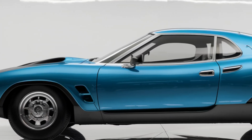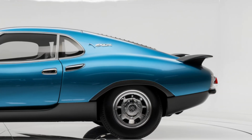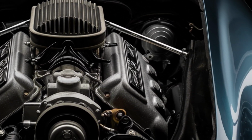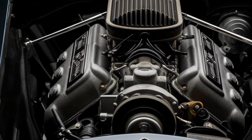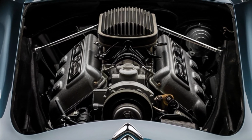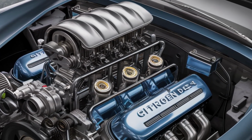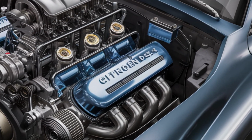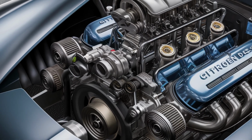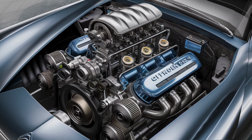Under the hood, the 2025 DS21 Coupe is equipped with a range of efficient yet powerful engine options. Citroën offers a turbocharged 2.0-liter engine that delivers an impressive balance between power and fuel economy, making it perfect for everyday driving. For those craving more performance, an optional hybrid powertrain is available, combining the best of both worlds with electrified efficiency and robust acceleration. The hybrid version also boasts an electric-only driving mode, perfect for short trips or city driving with zero emissions.